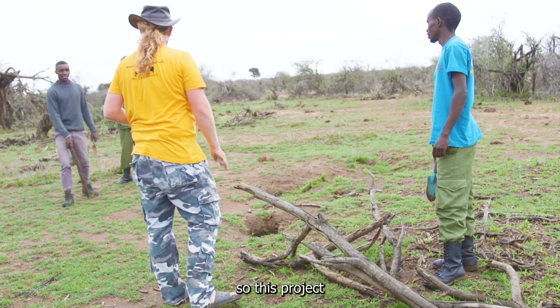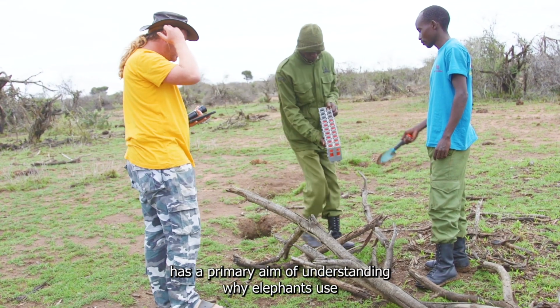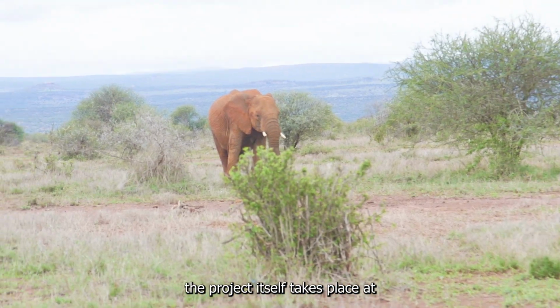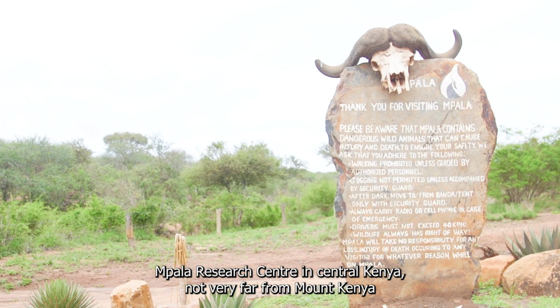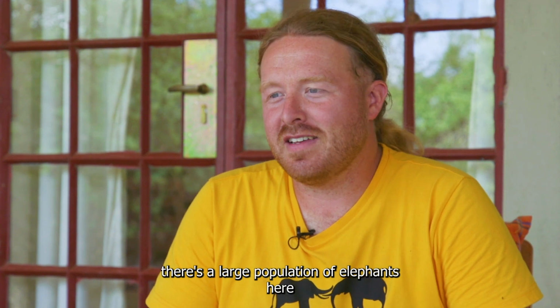So this project has the primary aim of understanding why elephants use seismic communication. The project itself takes place at Mpala Research Centre in central Kenya. It's not very far from Mount Kenya. There's a large population of elephants here.